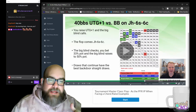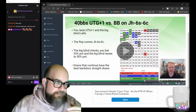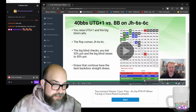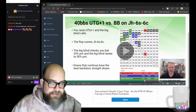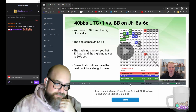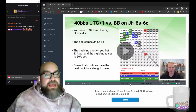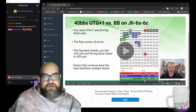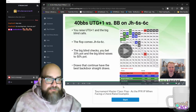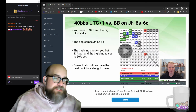what am I happy getting half my stack in with, by the river in this scenario with 40 big blinds, and what am I terrified to get my whole stack in with? If I have kings here and I get check raised from under the gun versus the big blind on a jack-6-6 board, I'm probably going to be okay if he bets the turn and checks the river, which will usually result in somewhere around a third, maybe half of my stack getting in, even if he bets the river. I'm usually okay with that because there's a lot of jacks in that betting strategy.